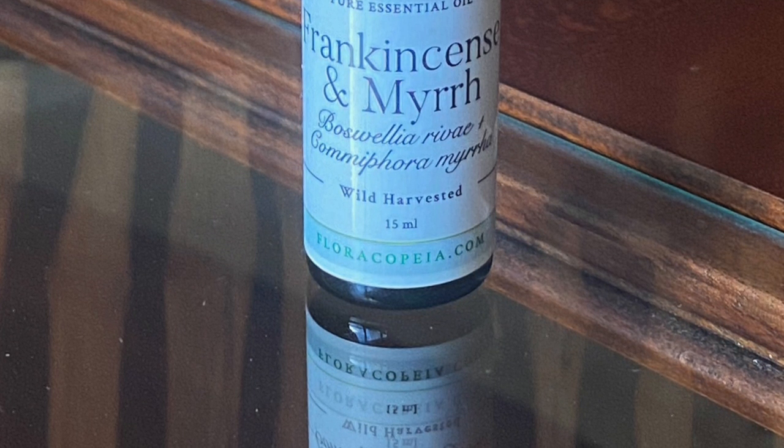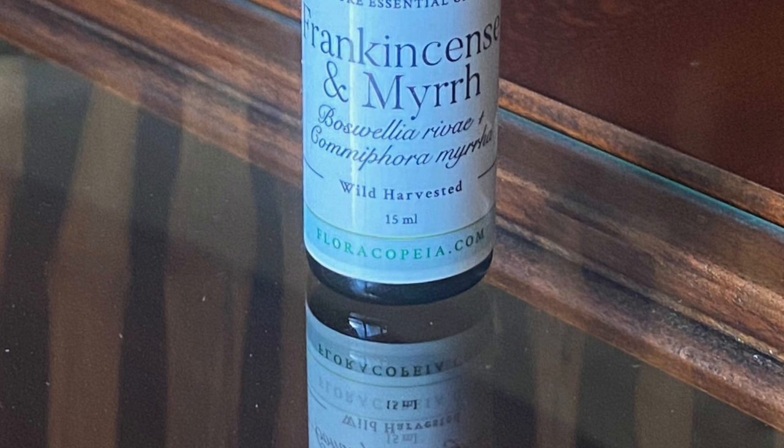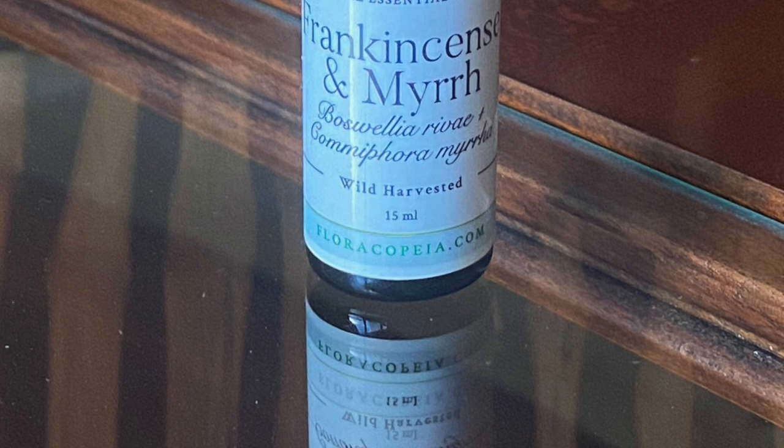So I love these two oils together. Both of them can be used in the mouth. Myrrh is specific to things like cavities, while frankincense is a little bit more towards sores. But yeah, I do not travel without these two oils.